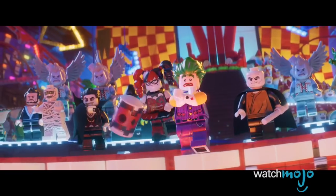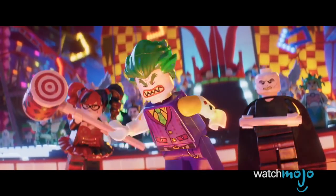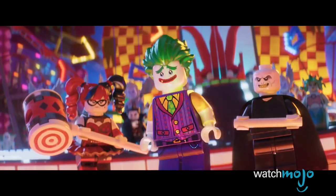For this list, we're looking at every sneaky detail that's made the Caped Crusader's blocky adventures all the more clever and enjoyable for longtime Bat fans.